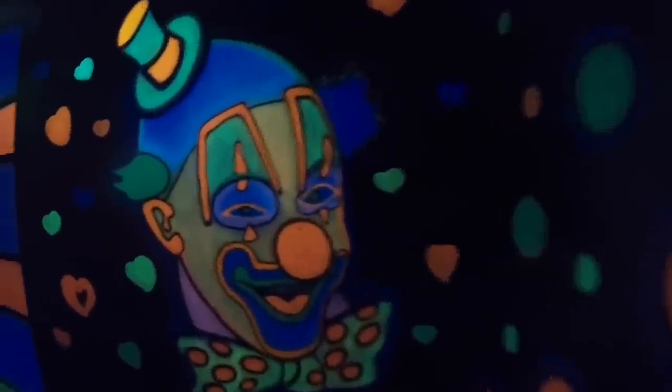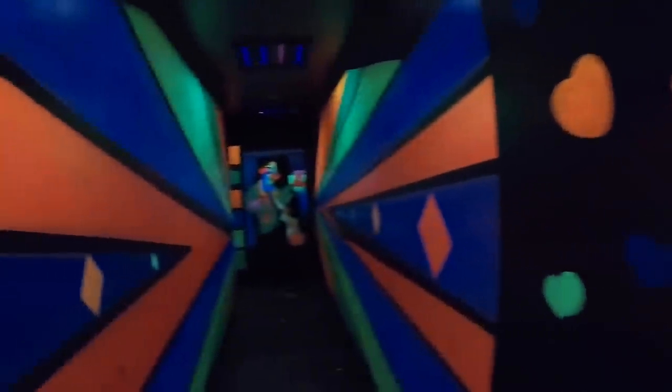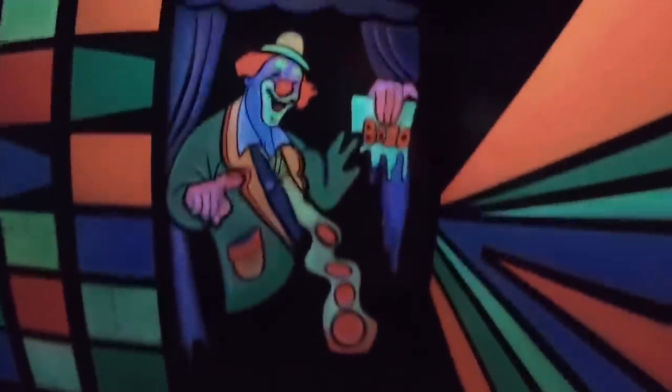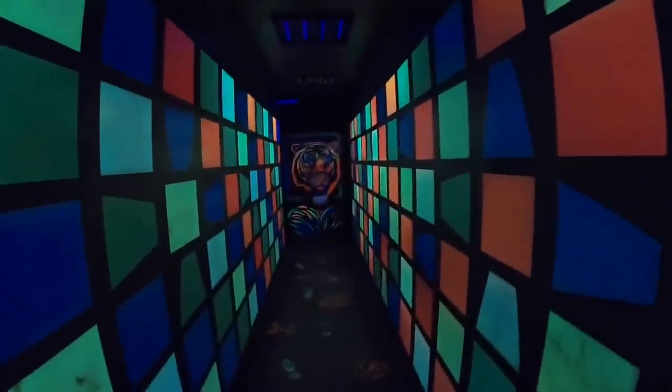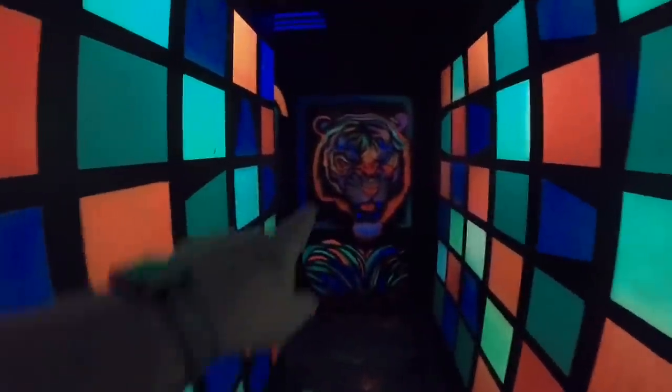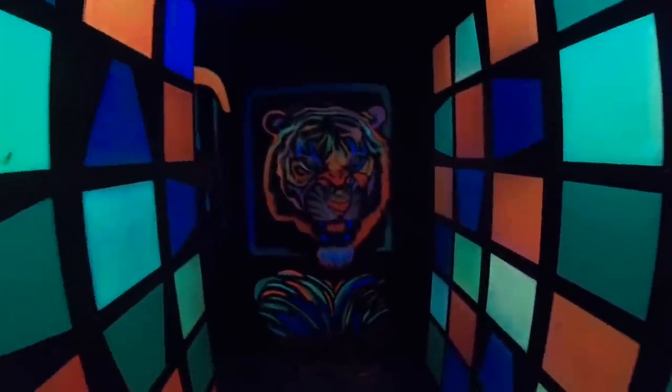Yay, we found a 3D walkthrough. Woo. Oh, wow. Yeah, obviously you wear your 3D glasses. A bit like Hocus Pocus Hall. That was at Chessington, that's now changed to Room on a Broom. This is really trippy. This is really good, actually. Obviously, the GoPro won't be showing it out. It's just painted stuff on the walls. But when you got the glasses on, that tiger's really poking out.